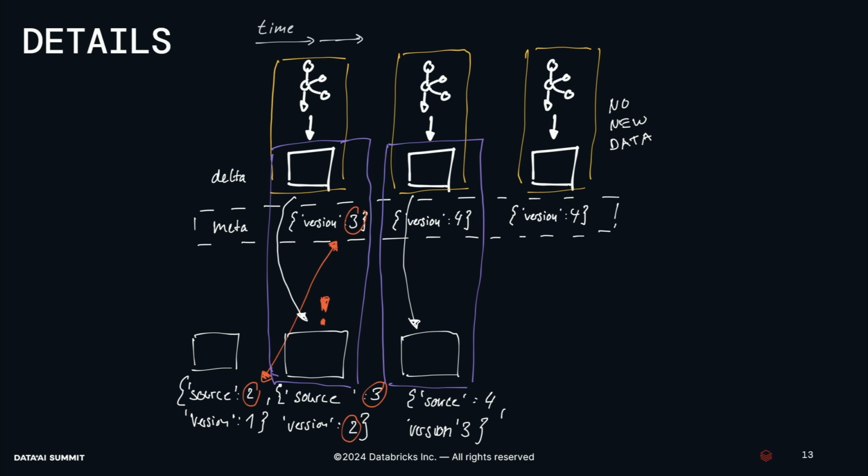Very easy. And of course, all this stuff is not very fancy. There's no magic bullet here. It's just to show you that you can do that with versions. But the next time you run it, there's no new data. So the orchestrator will say, hey, I look at my destination data, I look at my source. There is no new data. I don't need to run.